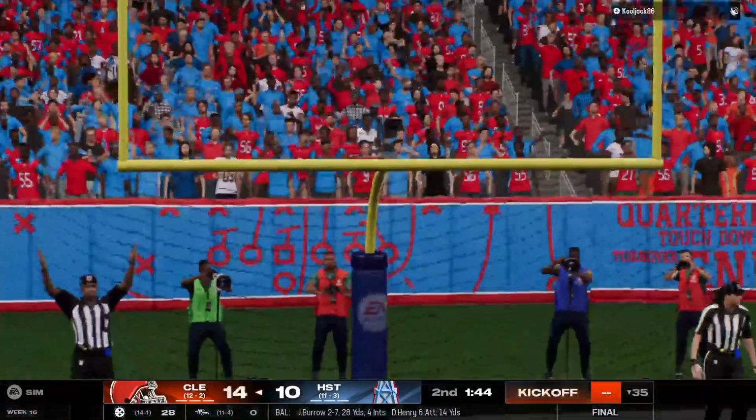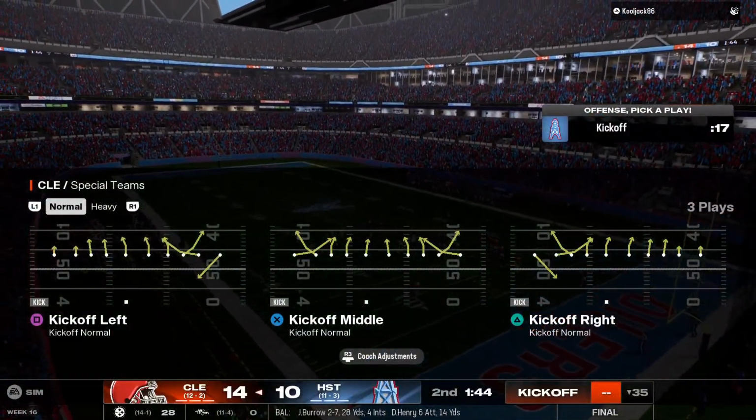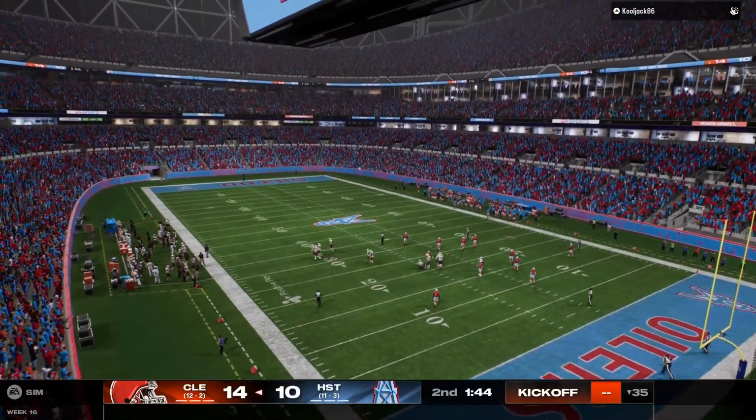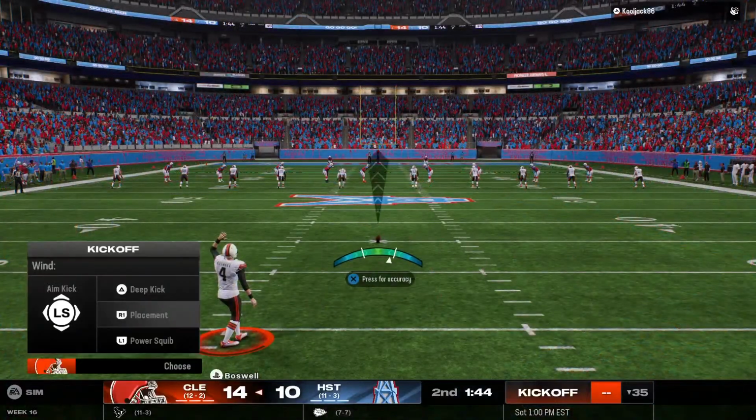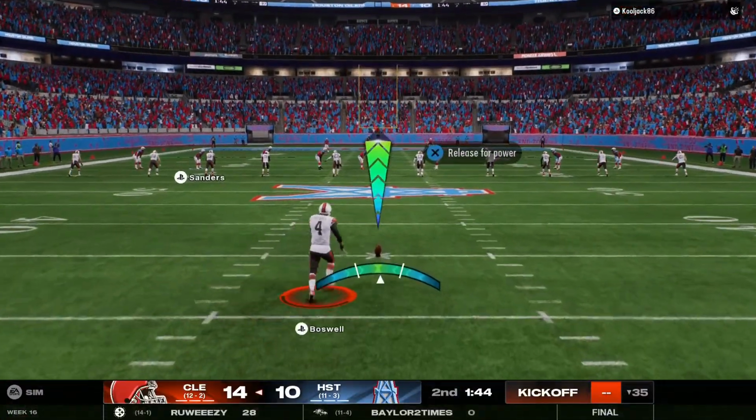Good from Boswell. He was right there. They're like the Eagles, can't touch the pick or nothing. Now Boswell over there standing flat-footed sends this away.